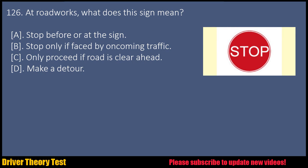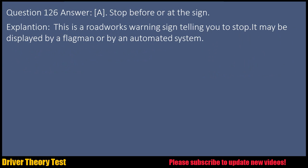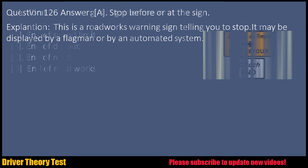Question 126. At roadworks, what does this sign mean? A. Stop before or at the sign. B. Stop only if faced by oncoming traffic. C. Only proceed if road is clear ahead. D. Make a detour. Question 126 Answer: A. Stop before or at the sign. Explanation: This is a roadworks warning sign telling you to stop. It may be displayed by a flagman or by an automated system.